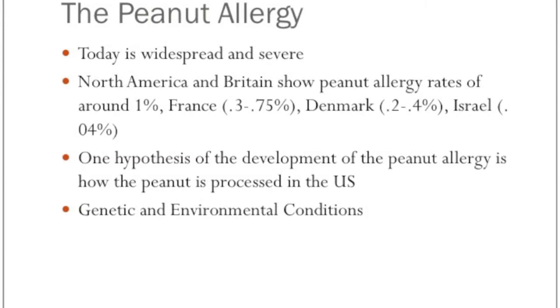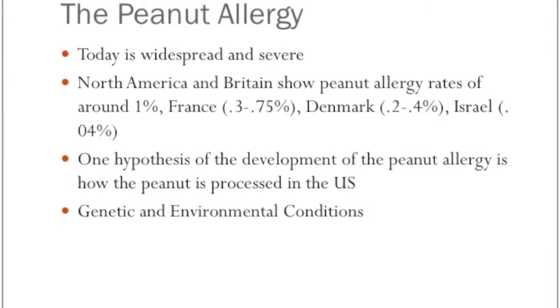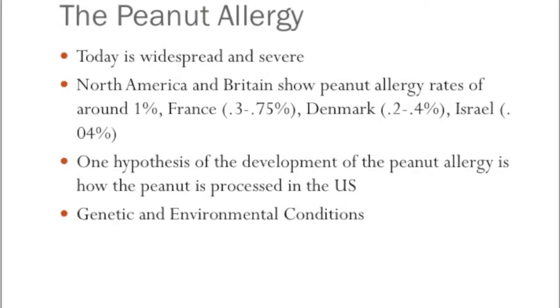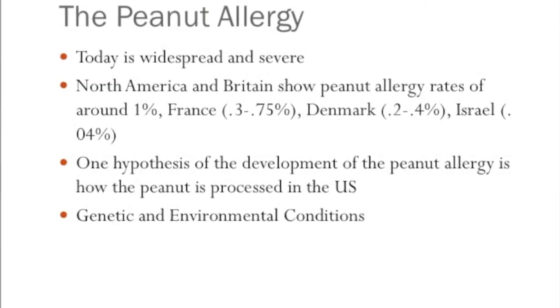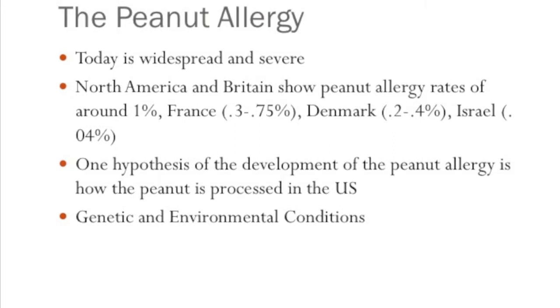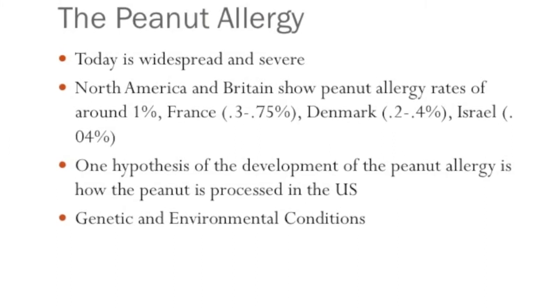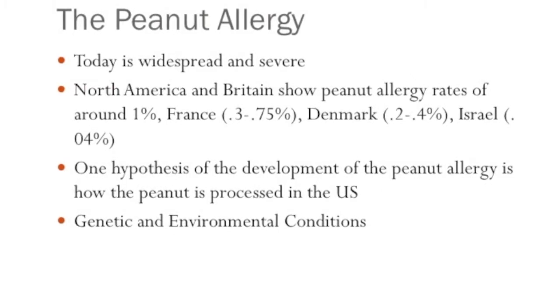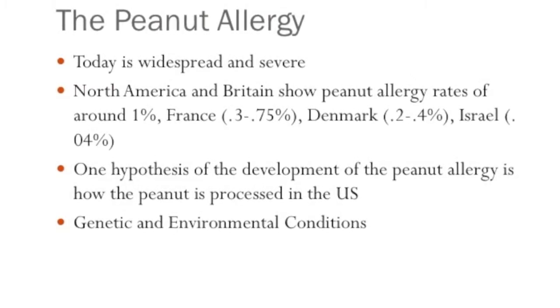Not everyone can take advantage of the health benefits of peanuts. Today, the peanut allergy is widespread and can be extremely severe. Although the peanut allergy is extremely prevalent in some areas, it hardly exists in other areas. In North America, Britain, and France, the peanut allergy is very common. However, you rarely see a peanut allergy in Asia. There are some hypotheses for why this may exist, although there's nothing definite.